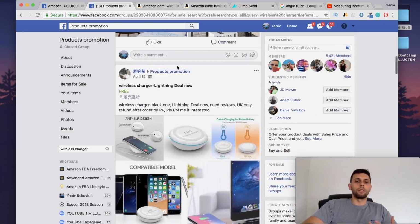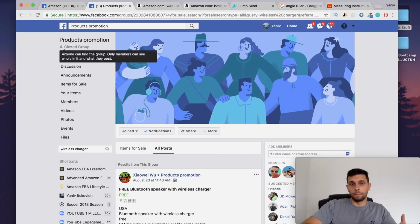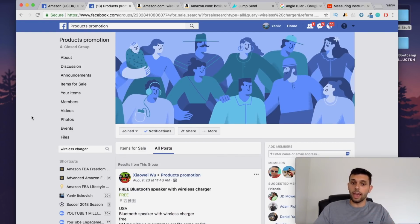I recommend doing the search on Facebook with a lot of different Amazon pages. So join all of them that you can, and just start looking through what people are starting to post up. If your product shows up a lot, you've got to be very careful. If really no one's talking about it, then you should be pretty good.